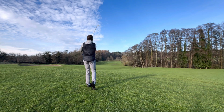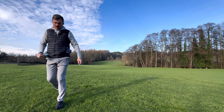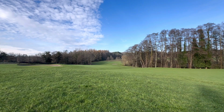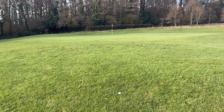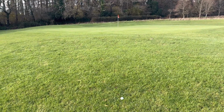Very good contact, just short, just over the bunker on the right. Didn't quite catch everything, but quite a good contact. So out the rough, can't complain. Only just over this bunker, but it was out the rough, so there wouldn't have been any spin on that, getting that carry on there. So front edge, I'd have been happy with, because I wouldn't have wanted to go long.